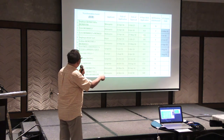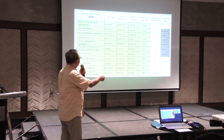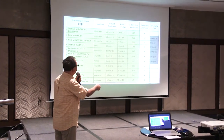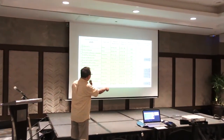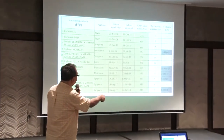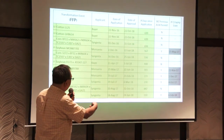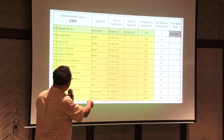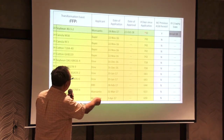There are even some that were approved after 765 days, for example. These are the number of days of each application. And dear colleagues, there are 23. That's why the 23rd row is colored green, because it has been approved.